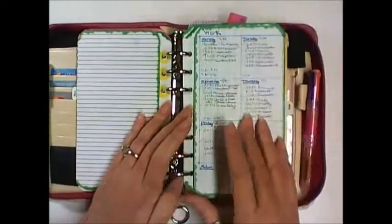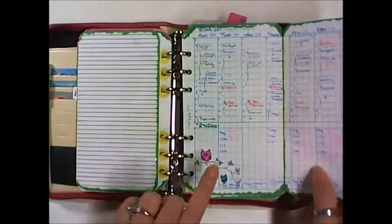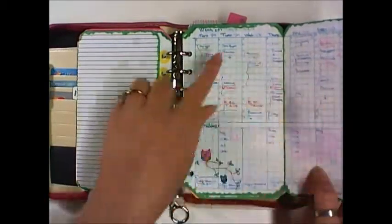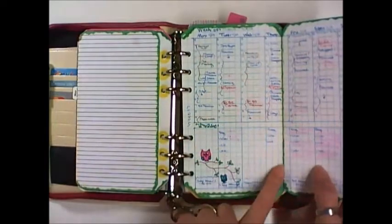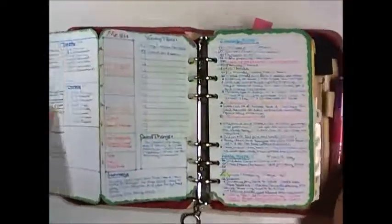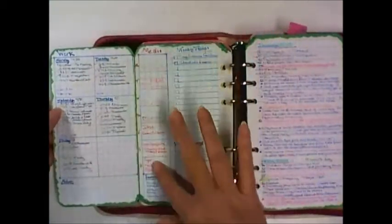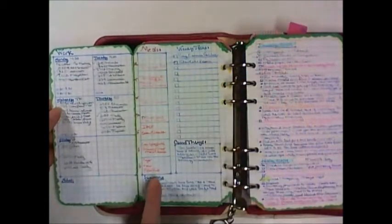Here is my week at a glance sheet. You may have seen this in one of my other videos where I had the week scheduled out Monday through Sunday and the times just showing what I was doing each day, and then some tracking down here. And on the back was my list for work, meals, sorry that's my phone going off, weekly tasks, good things, and a summary for the week.